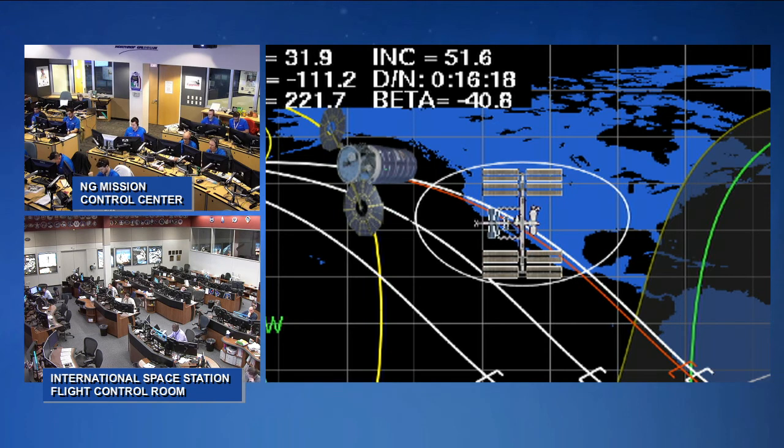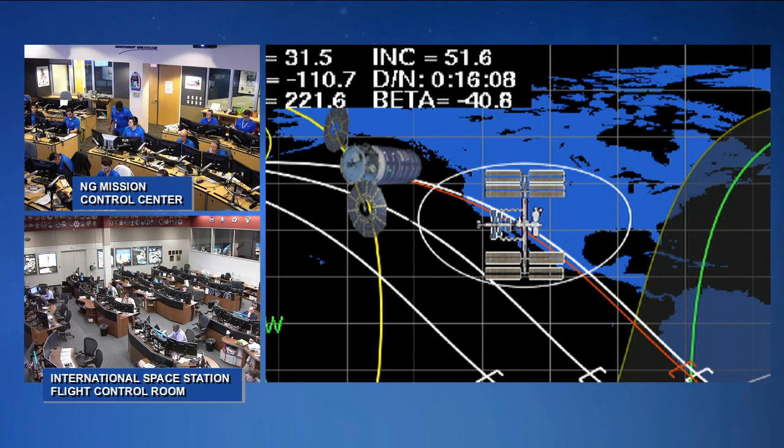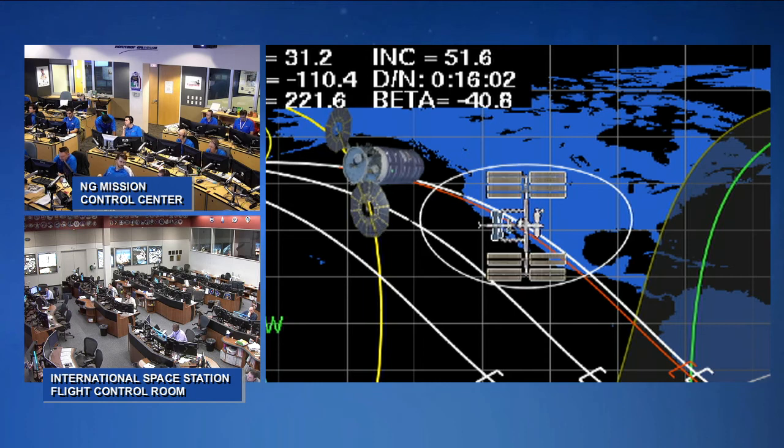The International Space Station is 255 statute miles over the southern border of the United States, about to cross right over Mexico, and just into passing over the western border of Peru after that, into an orbital nighttime.